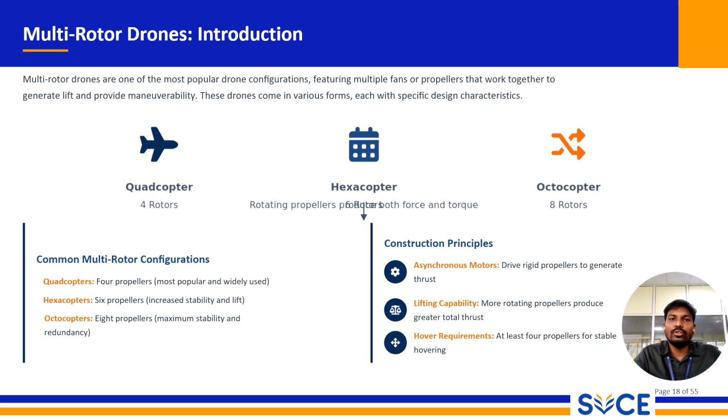Their fundamental design principle is simple yet powerful. They use multiple propellers working in concert to generate lift and provide a level of maneuverability that is simply unmatched by other types of aircraft. Let's introduce the different forms a multirotor can take, and the basic principle that allows them to fly.